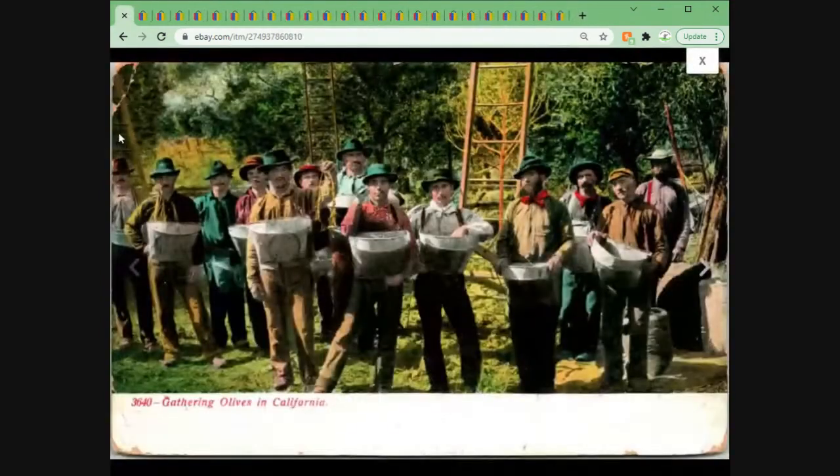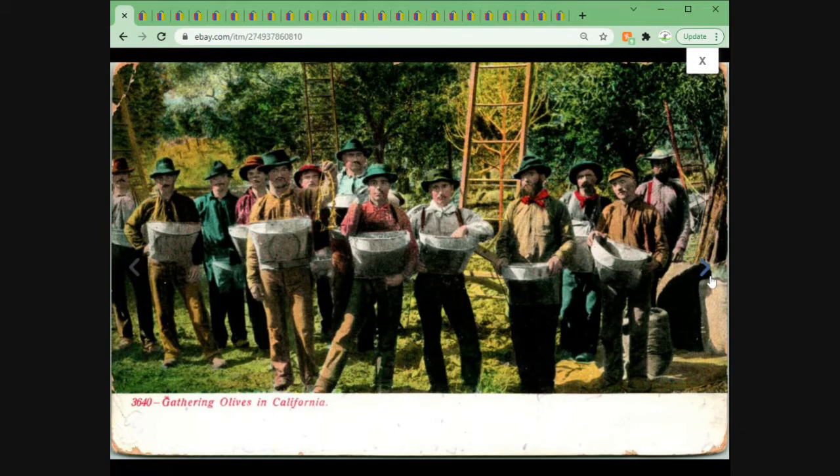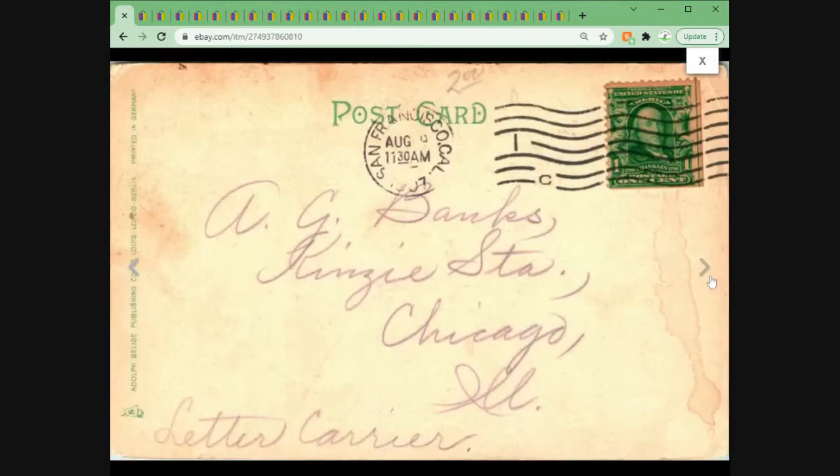And then the total on the next 3 was, let's see here, $21.85 for the next 3. So I probably had sent out offers on a couple of them, $6.95, $7.95, somewhere in there. So we have Gathering Olives in California. We have the people with the olives there.